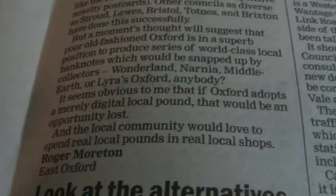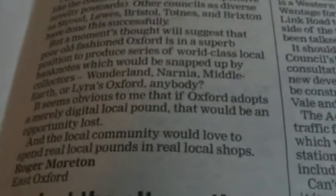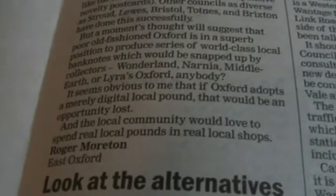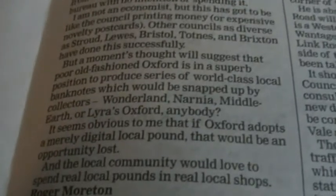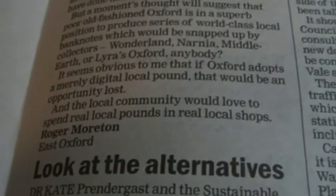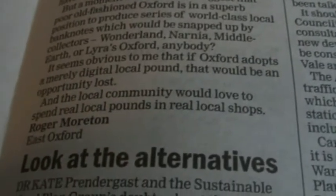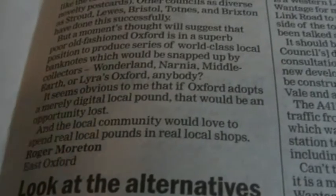Wonderland, Narnia, Middle-earth or Lyra's Oxford." Anybody? Lyra's Oxford is Philip Pullman's, that's to do with his series of books, which are very good. I really like them. Narnia, of course, is C.S. Lewis. Middle-earth is J.R.R. Tolkien, and Wonderland, of course, is Charles Dodgson, Lewis Carroll in other words. Oxford has a great tradition in literature. Well, I live here, so next it'll be Roswell. I'll add it to that list.